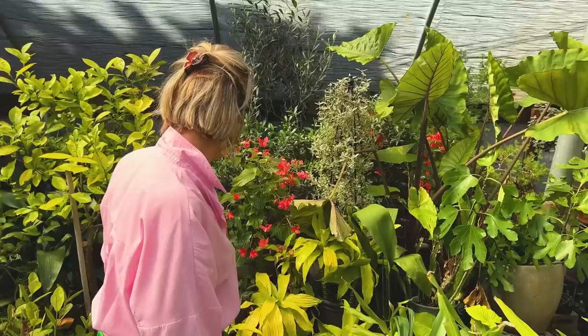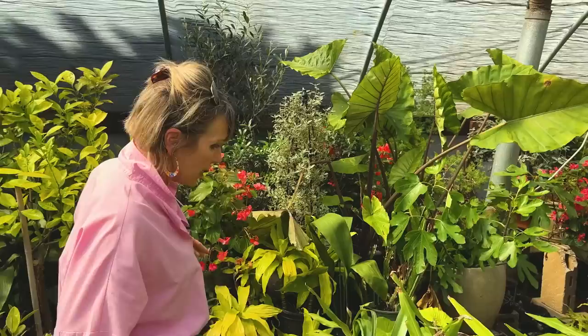So, Stuart, I think you are going to have to get out from behind the camera. I just love these begonias. They even love Oklahoma, so they are true stalwarts of the garden.